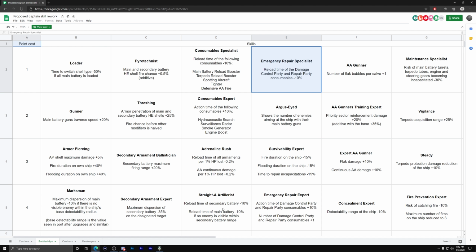I did easy peasy, but not in this way. Straight A Artillerist. This is another one which needs to consider your secondary battery range. Your reload time of your main battery is improved if an enemy is visible within your secondary battery. So this one goes really well with a secondary build, and I will be talking about my secondary build.